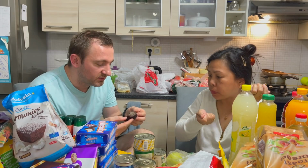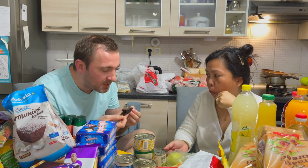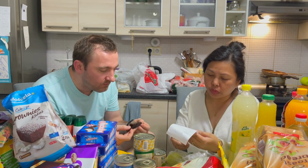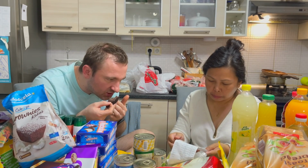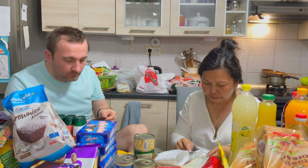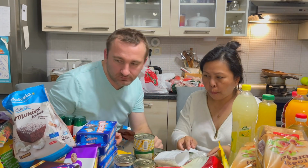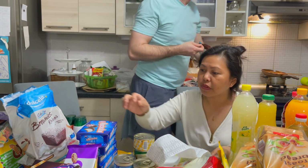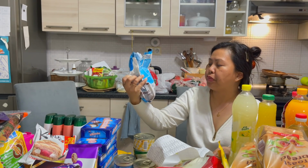Oh, Ingrid likes brownies. It's good and soft. Wasn't that docella, right? Docella. I think this is the one. How many grams? 175, maybe. Yeah, 175 grams. That's the one. Yep, this is the one.